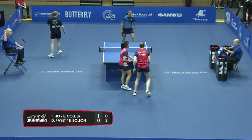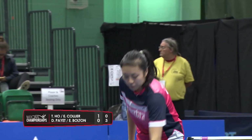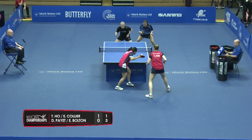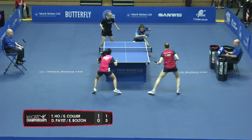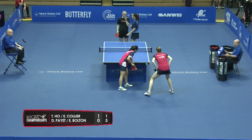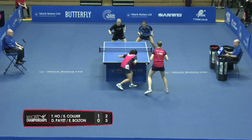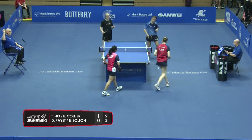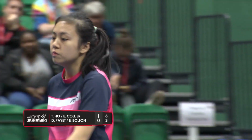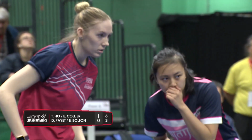That's a lovely flip from Tintin, not for the first time. So 3-1. Gets Tintin off the mark. Again, the deep backhand backspin from Evie into the backhand corner. Very hard for the two girls at the other end to manage that backhand corner when they're both wanting to occupy the same position with their bodies. Good tactics from Tintin and Evie.